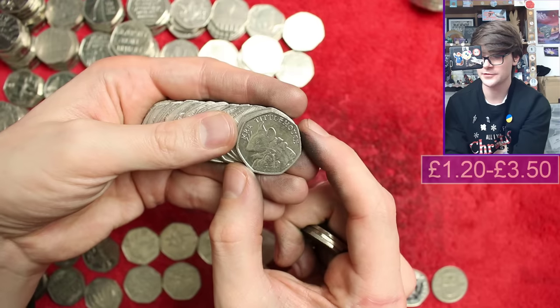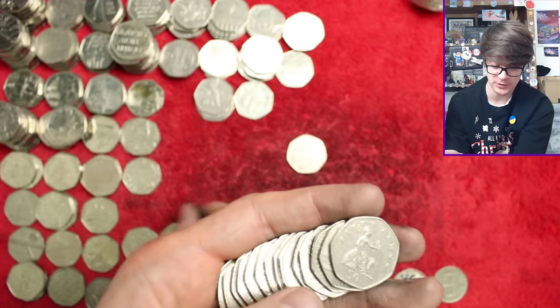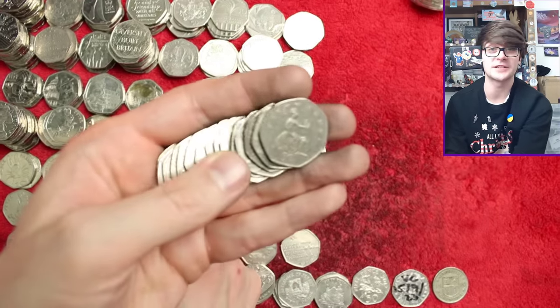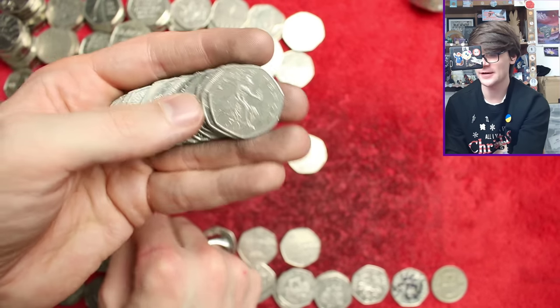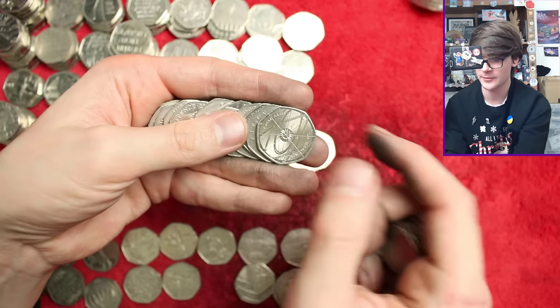Oh, Mrs. Tittlemouse, which takes us one off of completing the 2018 Beatrix Potter set as well. We need Jemima Puddleduck and Flopsy Bunny, and then we've got all of the circulating Beatrix Potter characters, but we've only got two bags after this one, so slim chance, but you never know, it might turn up.